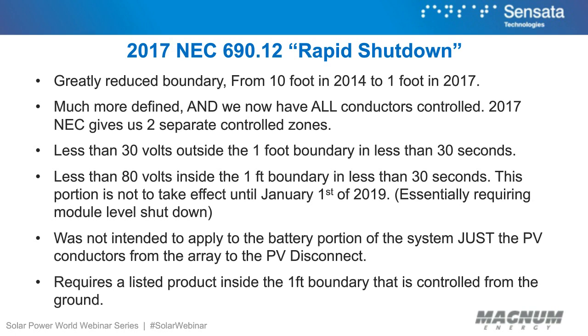Again, just to reiterate, it was never intended to apply to the battery portion of the system. Batteries and battery-based inverters like the Magnum PAE are a lot like an auto-start generator, and fire code has always relied on placarding to warn first responders of the dangers of any automated power system inside the building, like a generator or a battery-based inverter. So just keep that in mind. If the inspector really does push on that, you can reach out to us. We can put you in touch with some of the code-making panel if that can help.